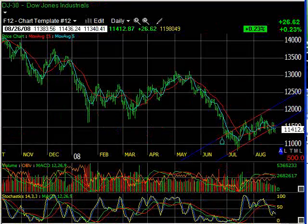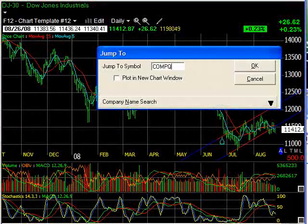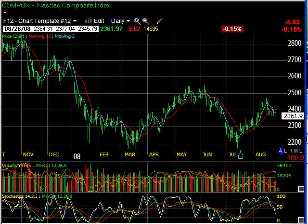Looks like we're kind of in a 50-50 meaning the Dow could go either way. The Nasdaq has a little more of a negative sentiment to me, like there's a little more downside on it, but it's close to 50-50. We can't really tell which way the market's going to go looking at this.